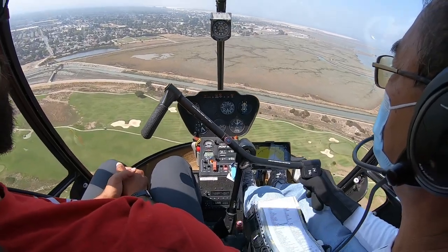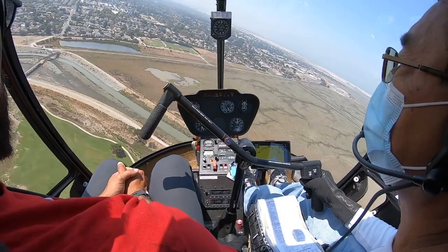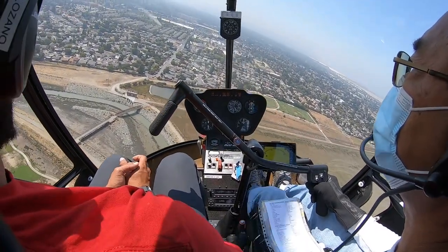Frequency change approved, 611 Alpha Juliet. Twin Cessna 7 Tango Victor, contact NorCal departure 125.35. Roger, 125.35, have a good one, 7 Tango Victor.